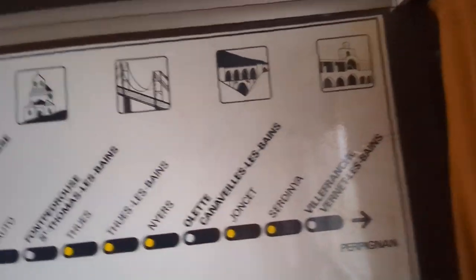First Mont-Louis, and then all the way down to, see where, all the way down to Villefranche. Okay, so people are getting on. I'm going to turn her off now.